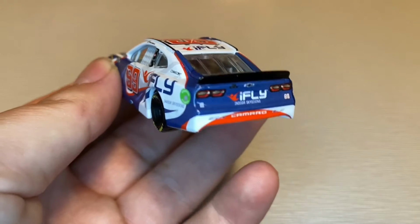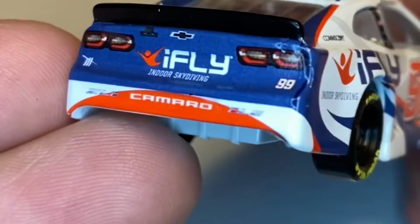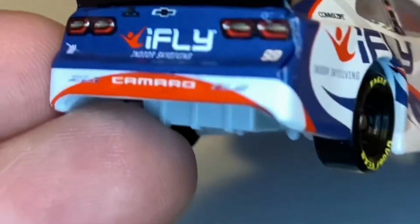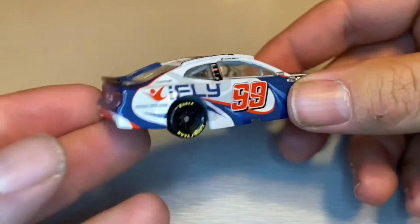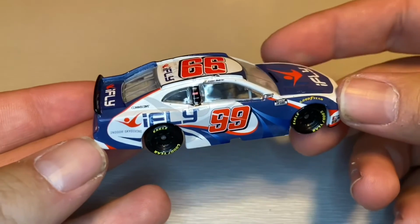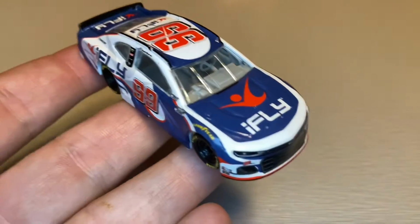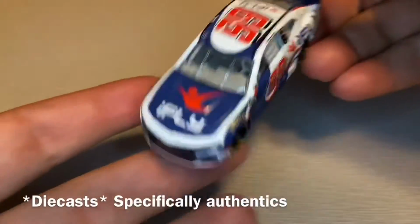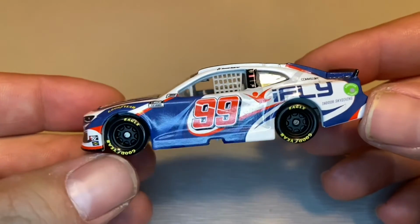Interesting. Look at the Camaro symbols on here. The Chevy bow ties, as they're known, are really, really weird. Oh, does that just say ZL1? I think that just says ZL1. Okay, that makes a lot more sense. I was like, what in the world is going on there? Overall, real good looking Daniel Suarez paint scheme. It's good to see more drivers get paint schemes, you know. Definitely appreciate the Daniel Suarez love.